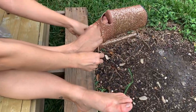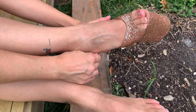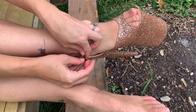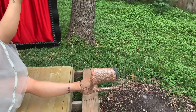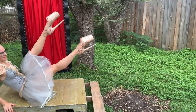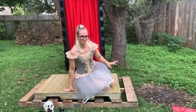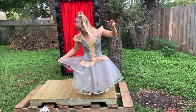More sounds in the background. This is gonna be fun and dangerous. So that's what they look like. Very ballet proper. Who cares? I just ripped my tutu.